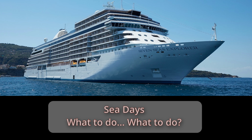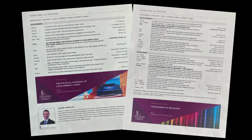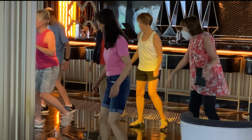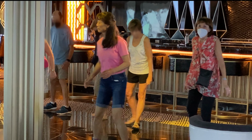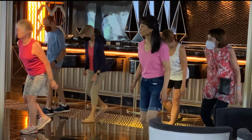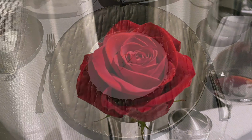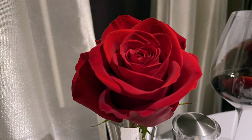So sea days, what to do, what to do? Well, there was plenty to do. Here's an example of typical activities for the day. It included everything from line dancing lessons to the shows, to trivia, to bingo, you name it, it was available to keep you busy. Dinner tonight was at Prime 7, one of the specialty restaurants on board the Explorer.